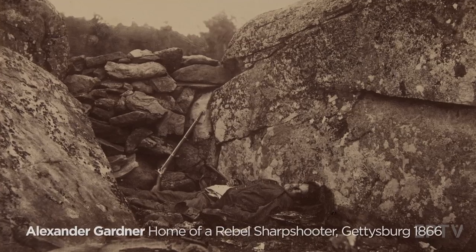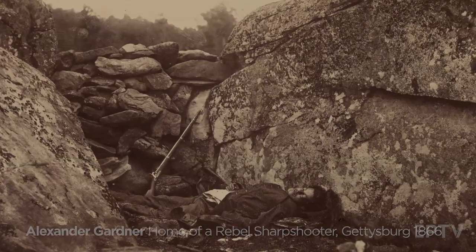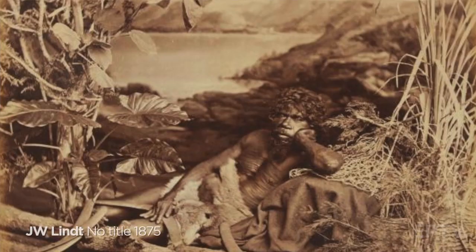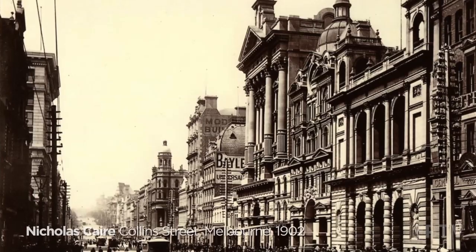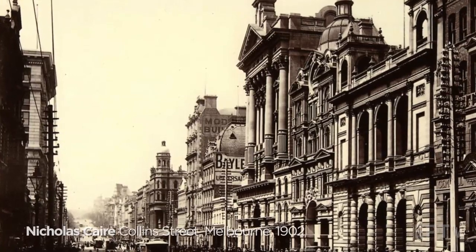We also hold a range of 19th century things from across Australia and internationally. So we have works by people like Alexander Gardner, made on the expeditions crossing the United States. We have a wonderful collection of early studio portraits by J.W. Lindt that he made in his Grafton studio. We have fantastic Melbourne scenes by Nicholas Caire, a 19th century photographer. And then into the 20th century, we have all sorts of people we represent.